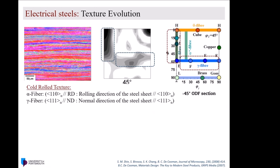However, in simple terms, if you have a BCC unit cell, and you push it under this high strain rate at that low temperature, the 111 plane doesn't have much choice unless to align with the 110 aligned with the rolling direction, and the 111 direction will be aligned with the normal direction, because basically you're just crushing all the lattice, and they don't have much choice but to align themselves under that huge strain rate.